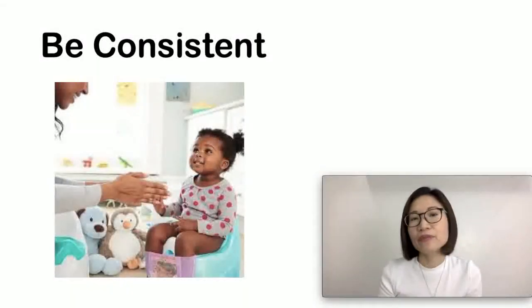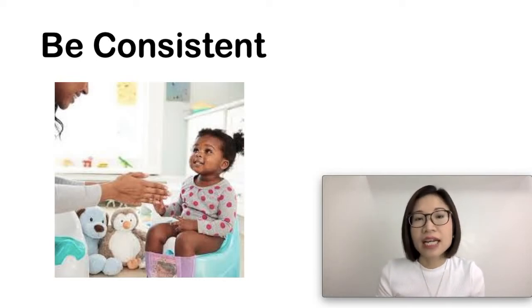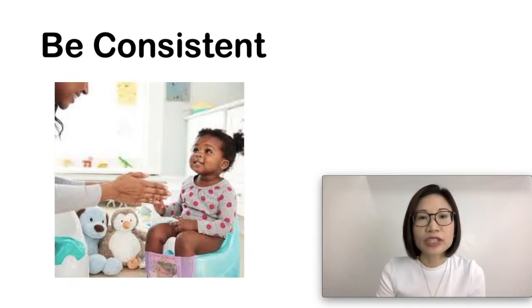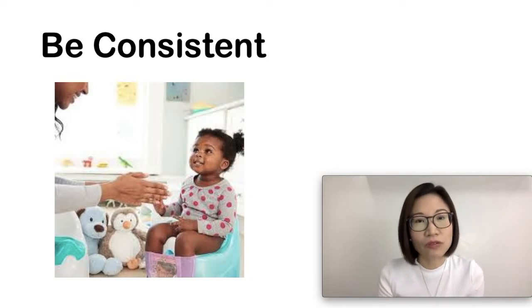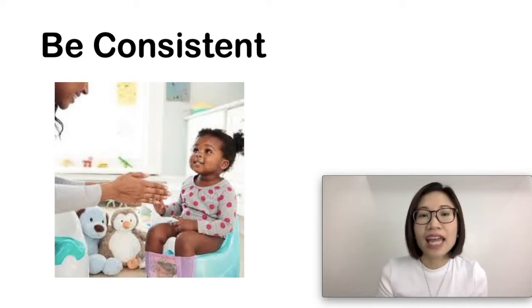Next tool, you have to be consistent. Be as consistent with your child's bathroom routine as much as possible. So you should put the potty in the same place every day. And in terms of the sequence of events, they have to be consistent as well. For example, after your child has eaten breakfast, your kiddo goes to the bathroom and sits on the potty to have a bowel movement, and then wipes and then washes the hands. So keep this routine as consistent as possible and it should be the same for other caregivers as well.